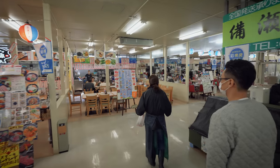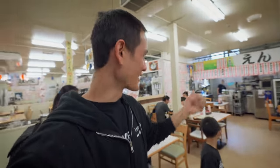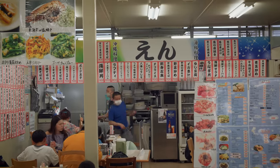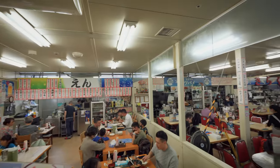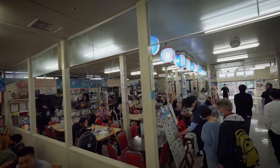There's probably a dozen or so different restaurants that you can choose from, but typically your seafood vendor who you bought the seafood from, they're friends with a particular restaurant. So you typically then go upstairs to eat at that restaurant, which makes it very convenient. You don't really need to choose. And I think they're pretty much all the same. Probably the taste is very similar as well.